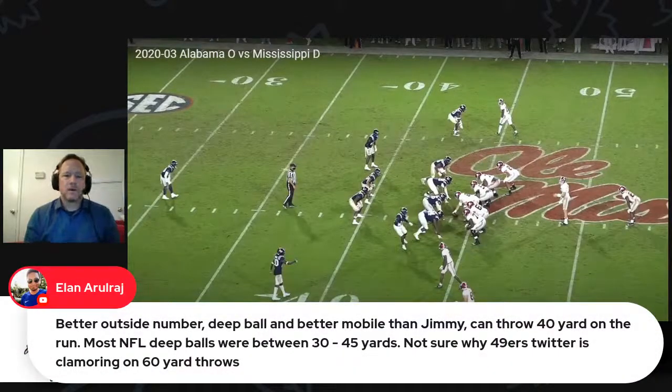Elan's a big Mac Jones fan, I think, and like he says here, better outside deep ball. He's definitely better as far as mobility than Garoppolo. You see that on film already. He's kind of like Garoppolo when he first came to the 49ers in 2017 before he blew out his knee. He was a mobile quarterback, not mobile in terms of taking off and running all over the field, but you could see that he was able to move. Since the knee injury, that's gone down.